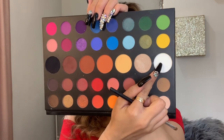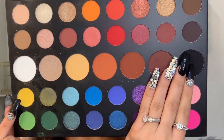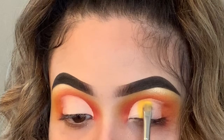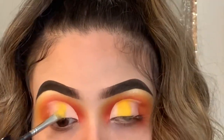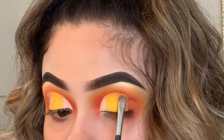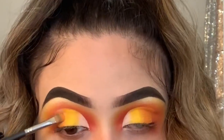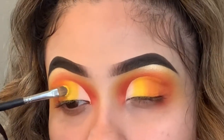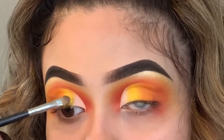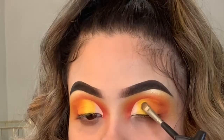I'm going to go ahead and apply this white right here. I'm going to go ahead and use the yellow shade now. I'm going to go in with that orange shade right there. I'm going to go back and apply some more yellow because it kind of got lost in there. So you just want to go back and forth, blending them out and applying more color to it.